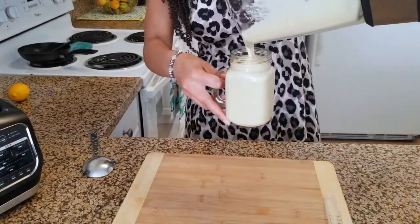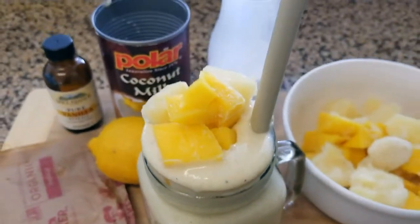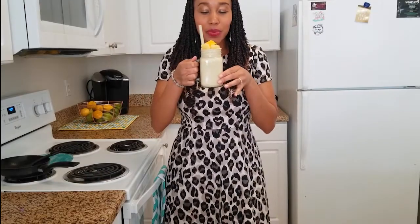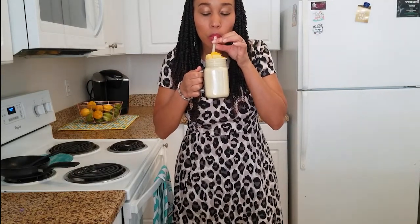Ooh, look how creamy that is as I pour it into the cup. Okay, we made our second recipe with our instant oatmeal, the tropical mango smoothie. So let's try it. Very creamy, very creamy. You can taste those bananas, you can taste those pineapples, you can taste the mangoes. You can't taste the oatmeal, but it's not overpowering.